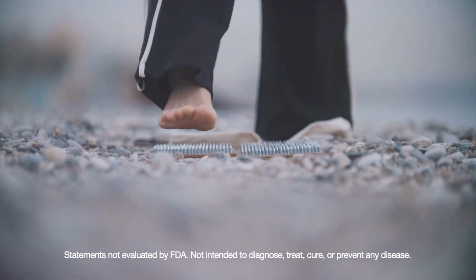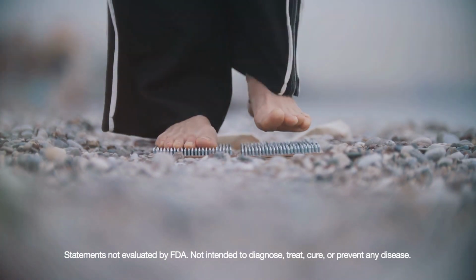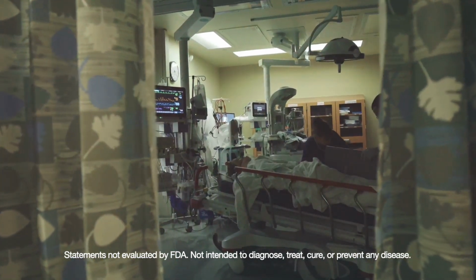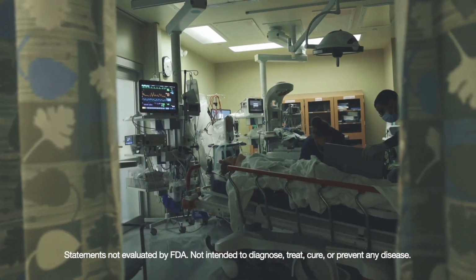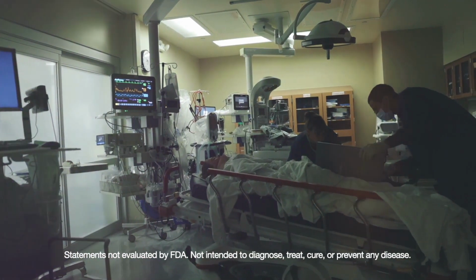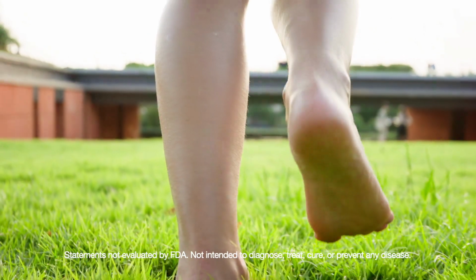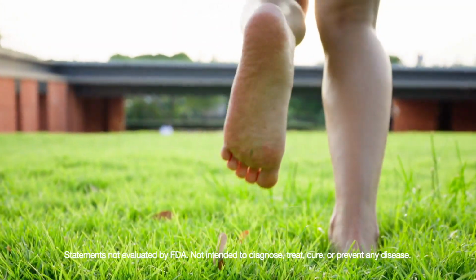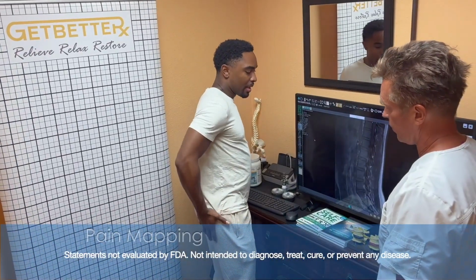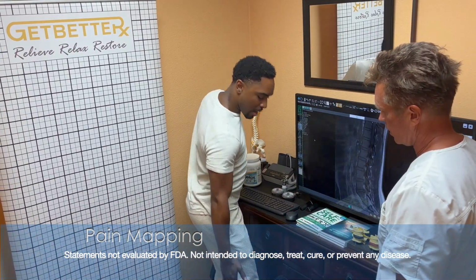Think of spinal misalignment like a pebble in your shoe. No matter how much you ignore it or rely on ER diagnostics, meds, acupuncture, or massages, the pebble keeps irritating you. Precision chiropractic gently removes that pebble, giving you real, lasting relief. Everyone's pain is unique, so your relief plan should be too.